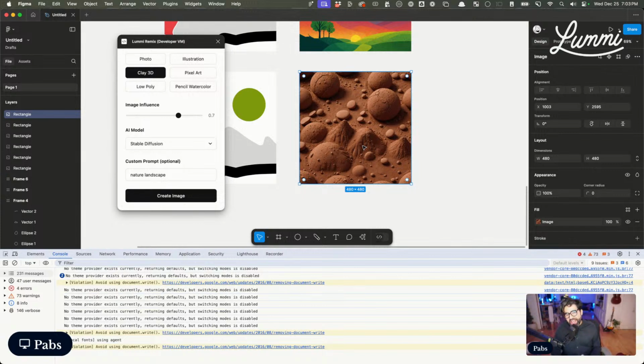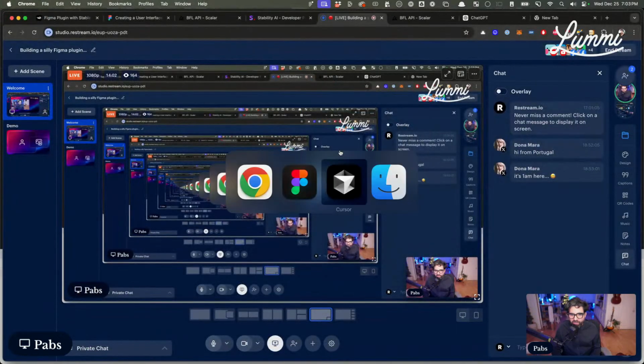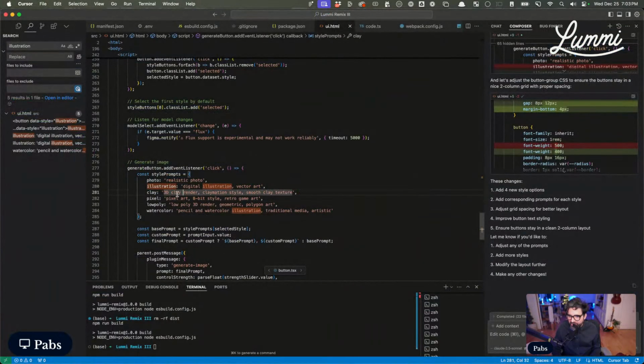I see what's happening. Yeah, it's doing clay as in actual clay. I was more interested in the style like clay. So now: 3D render, claymation, cute style, no texture, simple shading, and what else? Cute style, 3D render. Yeah, let's do that.